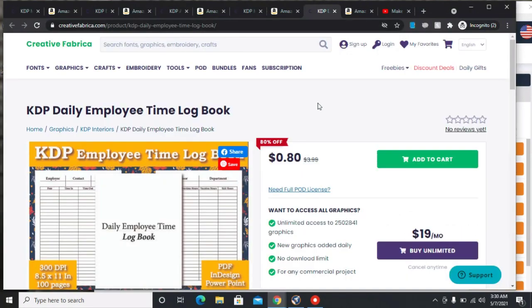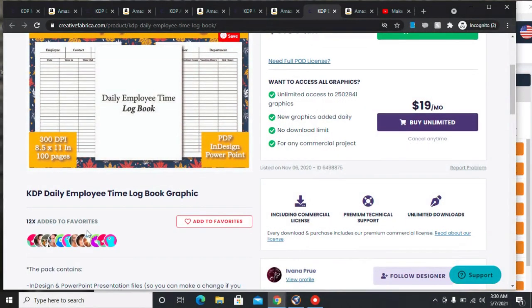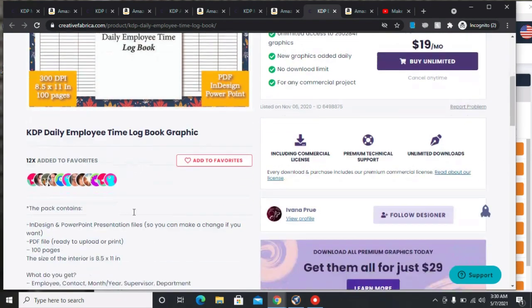This is the Daily Employee Time Logbook by Creative Fabrica, and over 12 people have this in favorites. It's available in PDF, InDesign, and PowerPoint if you want to edit it, and it's also available in the size 8.5 by 11 inches and 100 pages, just ready for you to upload. So what does it have? Let's see what it includes.